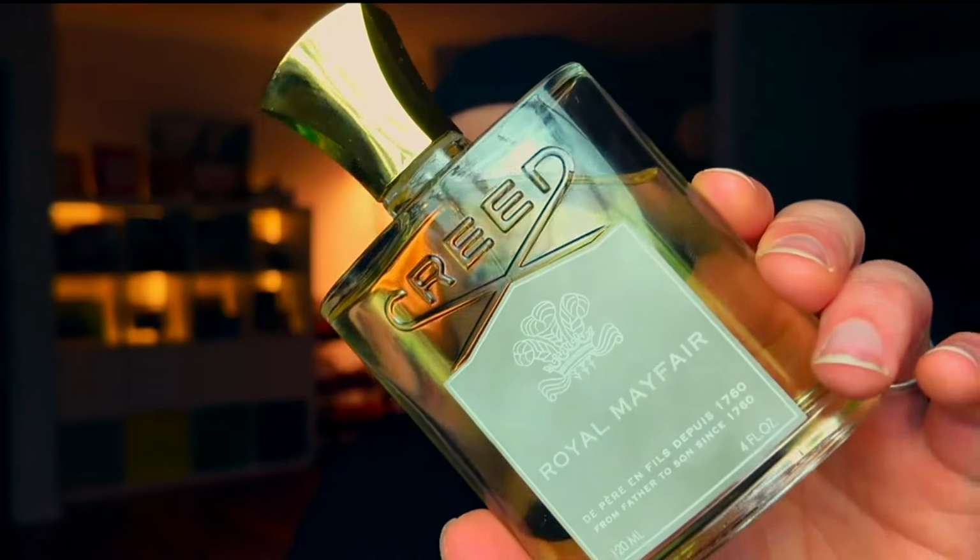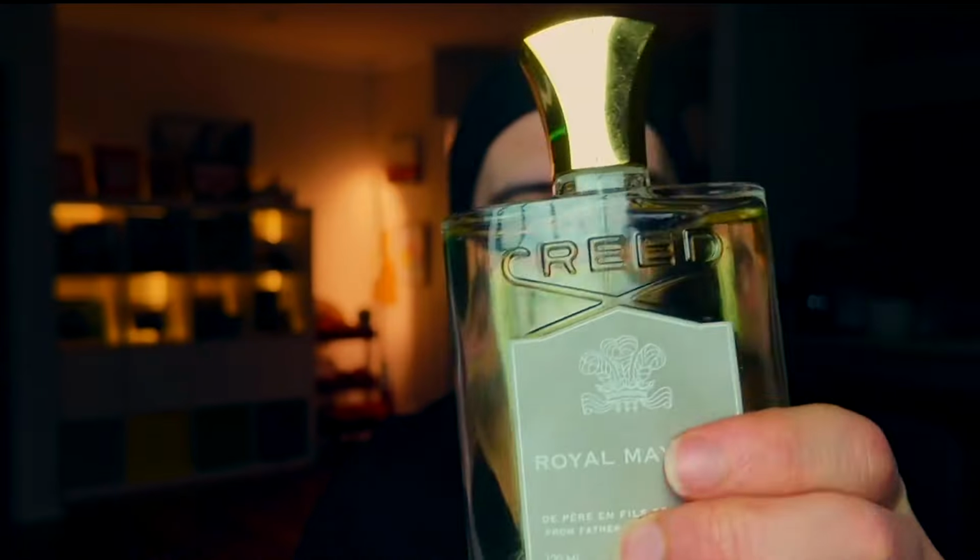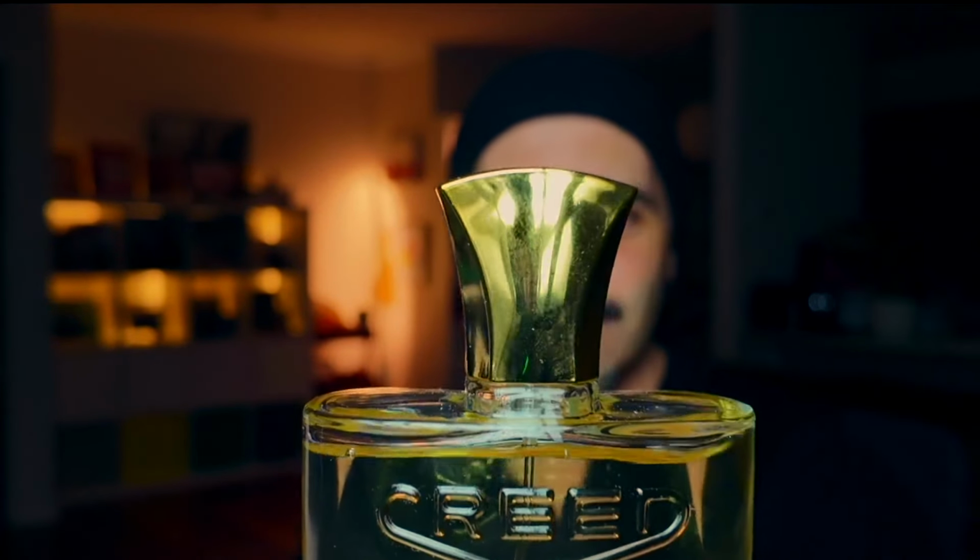I'm going to talk about the other Creed that I picked up, which is Royal Mayfair. And you can see here, I've actually put a little bit of a dent in it. It is a 120 ml bottle. I love this. I love it absolutely. It is amazing. It is a hidden gem from Creed. I feel that that's kind of weird to say, that Creed has a hidden gem. Yes, it's a $400 hidden gem.